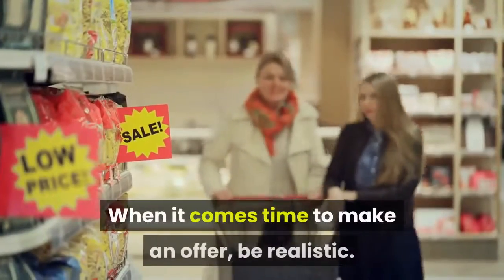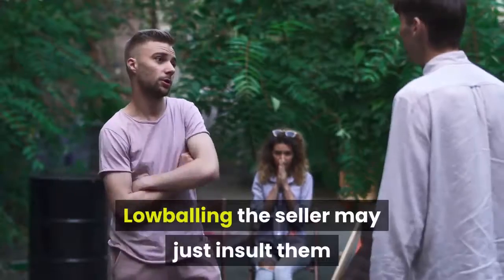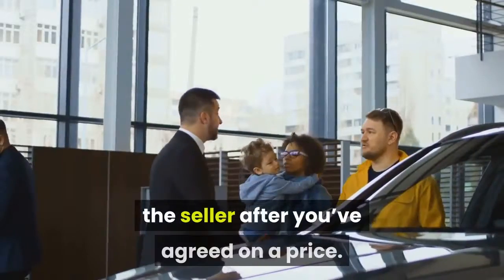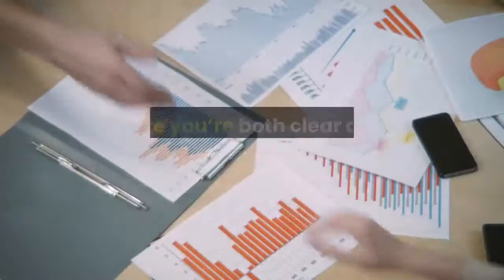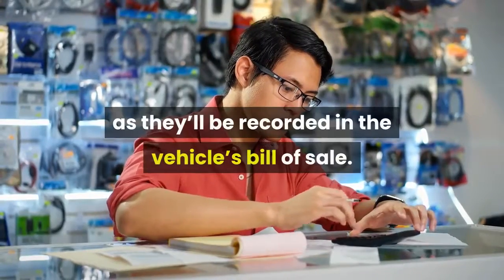When it comes time to make an offer, be realistic. Lowballing the seller may just insult them and make them less willing to compromise. You can work out the payment details with the seller after you've agreed on a price. Make sure you're both clear about the terms of the transaction, as they'll be recorded in the vehicle's bill of sale.